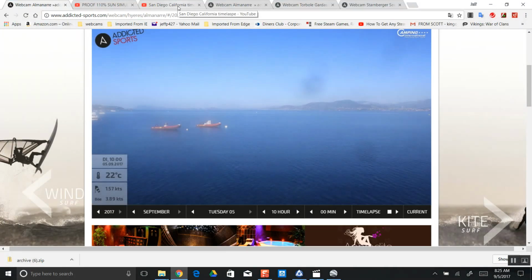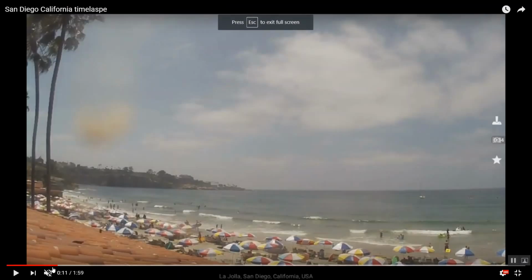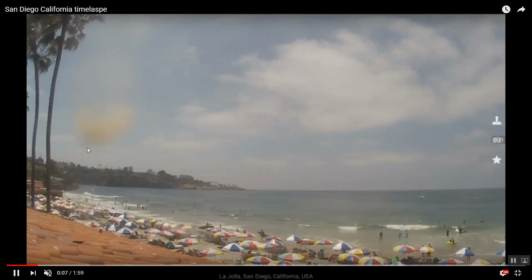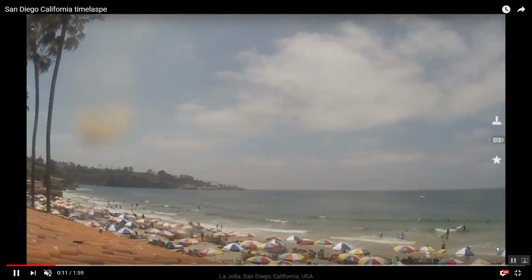Let's skip ahead. I'm going to skip this for a second and show you how this was actually spotted on this camera in San Diego on a beach. The same object. The Milky White planet that never moves with the clouds. That's how you catch this thing. Look at that. You can see the classic V pattern right here forming.